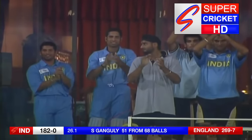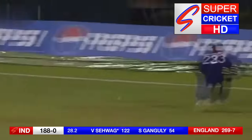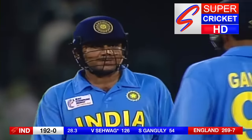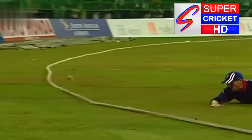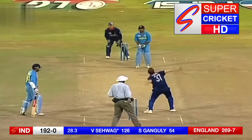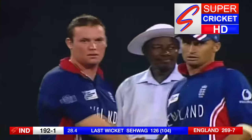Not often seen, a few words said. Tipped this in the air, but didn't time it well enough. Or did he? Yes, he did. Bottom of the bat. There's an opening partnership record. Ravi Shastri and Kris Srikkanth formerly held the record before that shot. Out, gone. Simple return catch. Blackwell gets his first wicket in one-day international cricket.